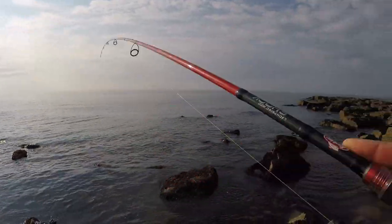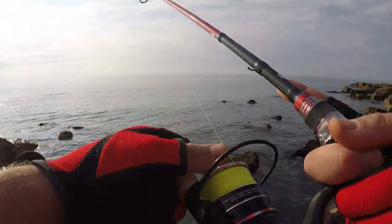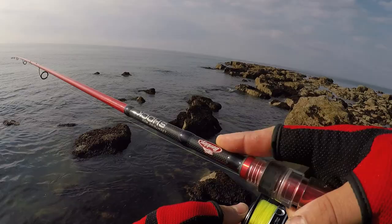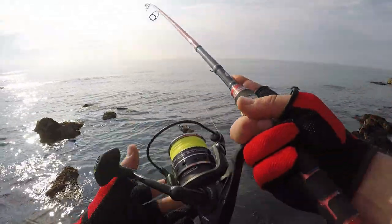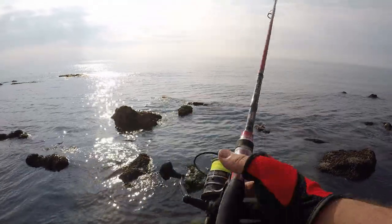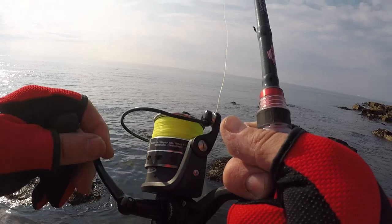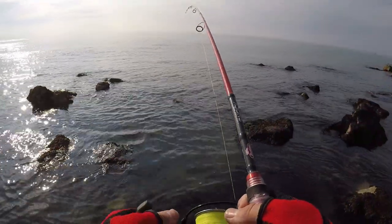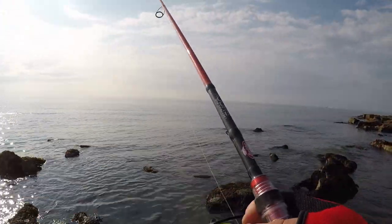Yeah, I'm getting snagged there. Don't really fancy losing lures, and that's on a single hook as well, which is not ideal. So, right, I'm really snagged in now. So what I'm gonna do is use the bail arm trick. I'm just gonna pull that tension, flick the bail arm, and then try and release the lure like that. Like I say, sometimes it works, sometimes it doesn't. Oh, there we go. So there's the lure back out.